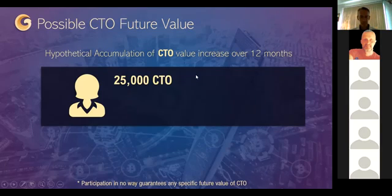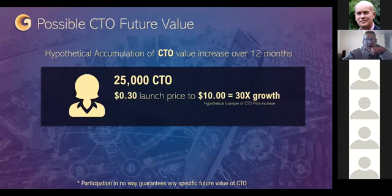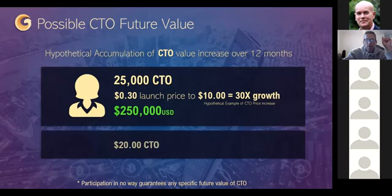And it really doesn't take long to put $200,000 underneath you. So getting to these levels are very, very achievable. At, let's say, the 30-cent launch price, we've moved up now, let's say, to $10. Those 25,000 cloud tokens to you are worth $250,000, all right? If we go to $20, it's $500,000 US. Okay, there's some life-changing amounts of money there just for saving your cloud tokens.